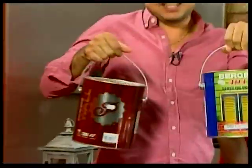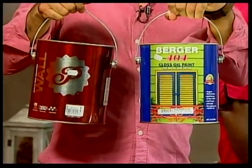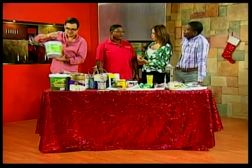All right, so I'm going to paint. If I'm going to do my living room over because it's Christmas and I want it to look fresh. All right, so most likely indoors. What kind of paint are we going to use? Well, what do people go for?